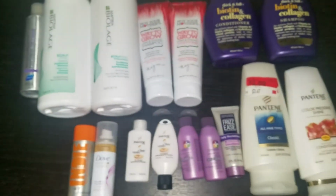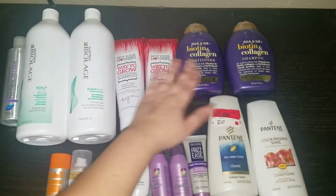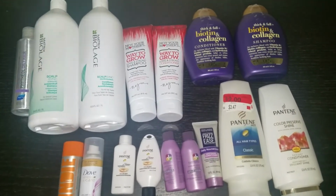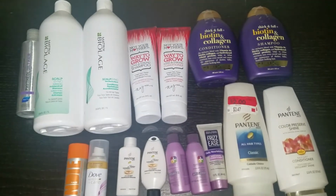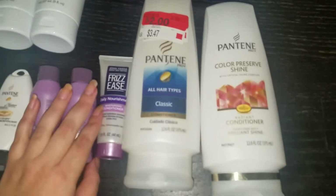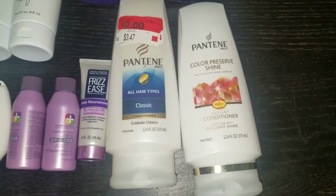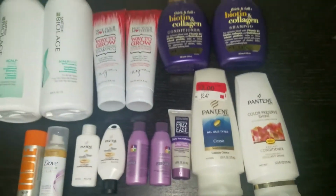Everything in here needs to go. I've never tried these brands, but I personally don't want to own any of these brands. I like Shea Moisture for my shower needs, my body wash, and for my shampoo and conditioner. I just prefer products without all the chemicals. For these three conditioners that don't have a matching shampoo, I'm gonna have to go to the store and actually purchase the matching shampoo so that I can use them up, because I like to match my shampoos to their conditioners all the time.